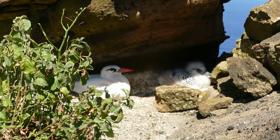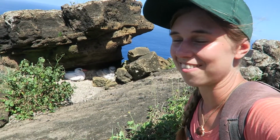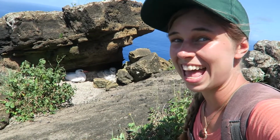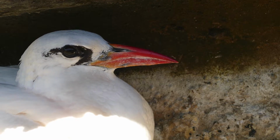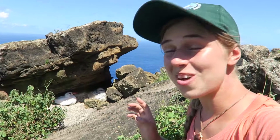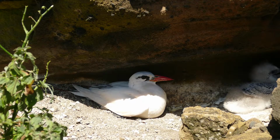So I've just found the nest of a red-tailed tropic bird, and this one's quite young because it's still got all of its fluff. It will lose that eventually before it fledges and goes out to sea, but yeah, it's really cute. You can see the adults watching me very carefully to make sure I don't get too close, and to be honest, with a beak like that, I don't think I'd want to. It's when they're sat down like this you can really see how much stockier the red-tailed tropic bird is compared to the white-tailed tropic bird.